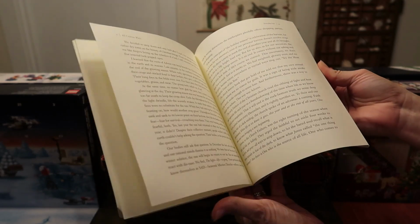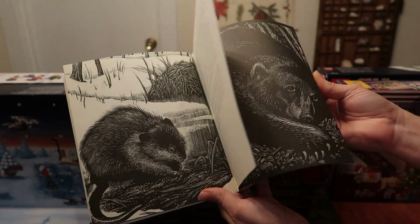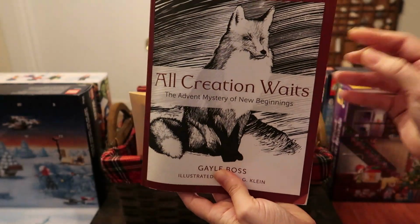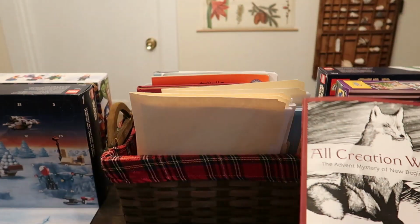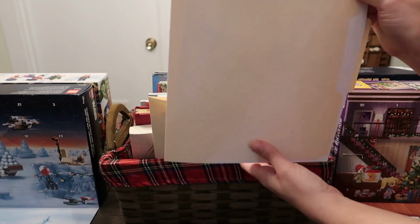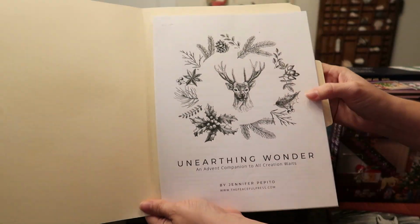The next thing I have in here is All Creation Waits. This is the first thing that we do each morning when we sit down for morning basket. This is a beautiful daily nature devotion that talks about the Advent mystery of new beginnings. So it talks about how different animals prepare for hibernation. And then as I mentioned in my holiday homeschooling plans video, I actually bought a supplement to go along with this. This is from the Peaceful Press and it is called Unearthing Wonder. So I have that in here because this is the first thing that we do each morning.